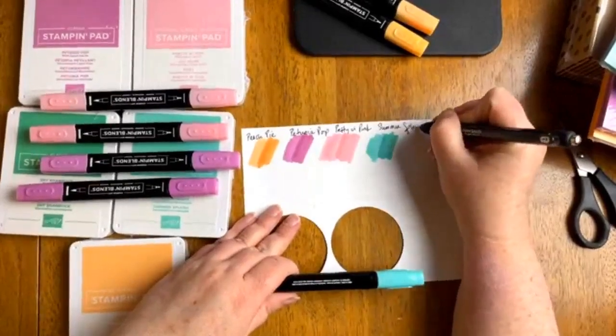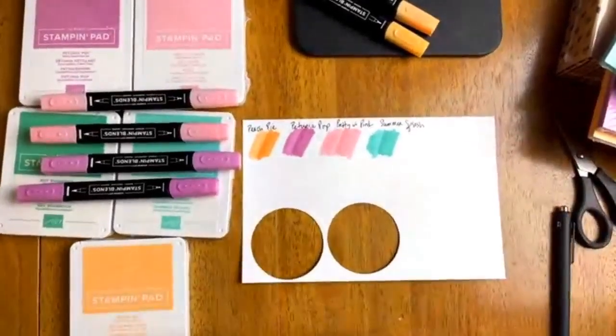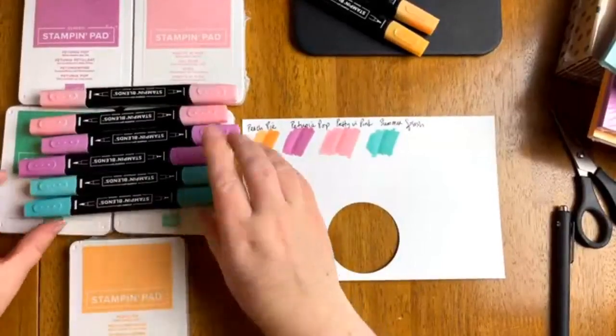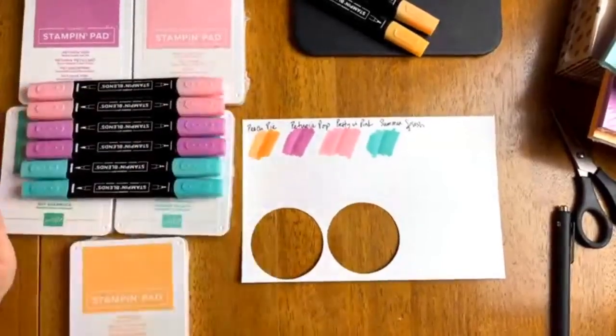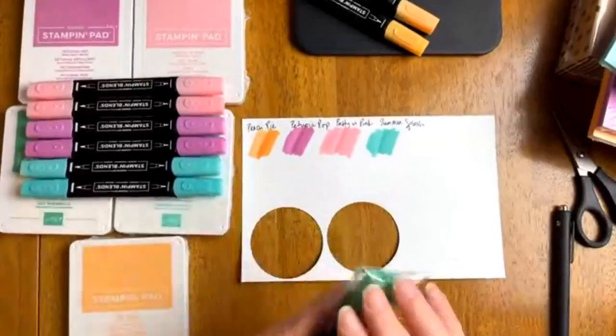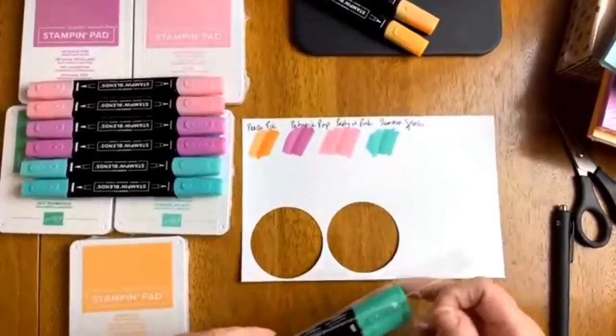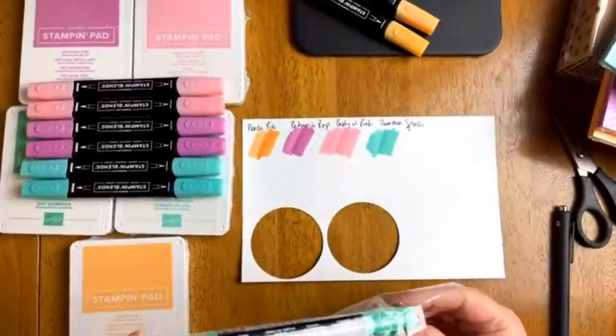Okay. And I don't even know which color I'm going to start with first, but I'll get the votes from everybody and that will help me decide. Seems like Petunia Pop might be winning.